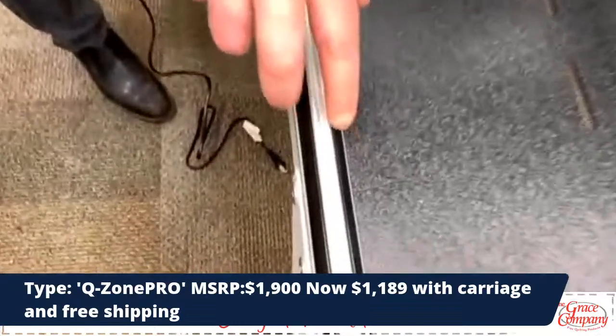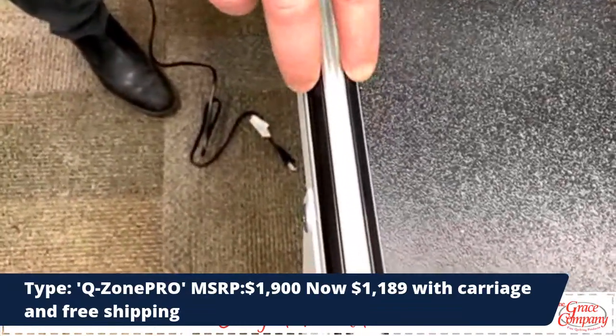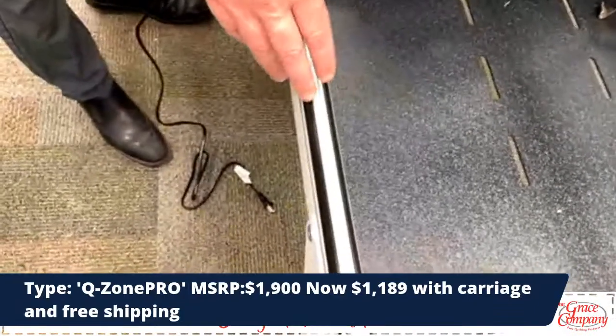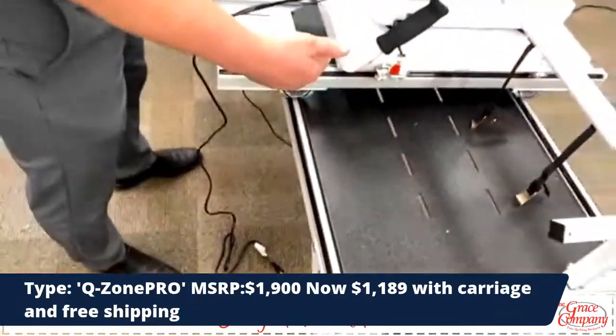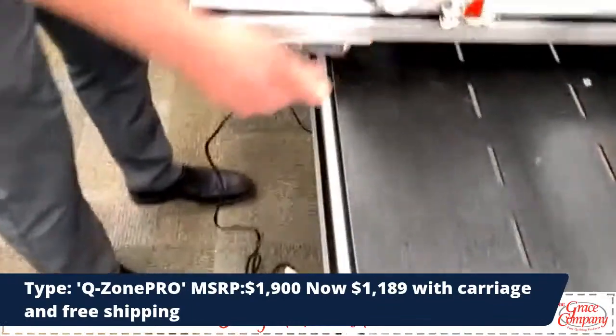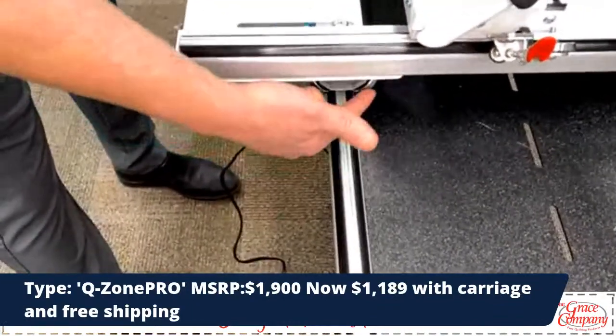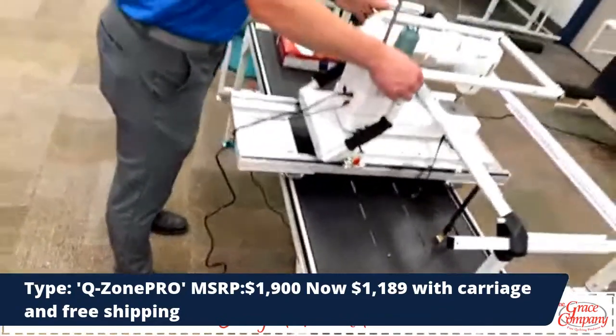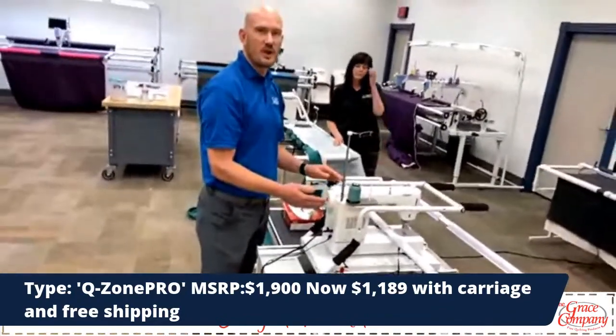Yeah, right here. You see that it has two tracks on each side, front and back. And what that allows is more stability, durability, smoothness with the carriage. When you're moving it back and forth, you have now two touch points on the track. Gives you a very, very smooth transition as you're moving your machine all around the frame.